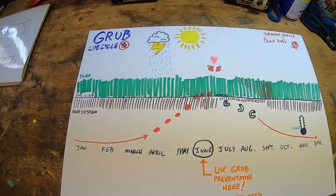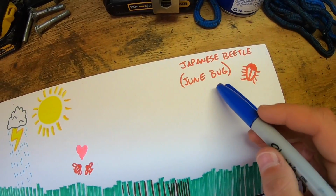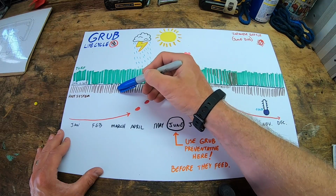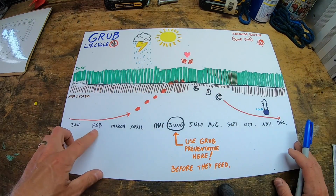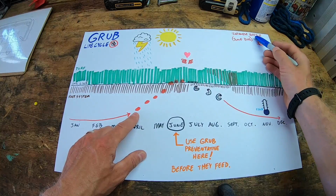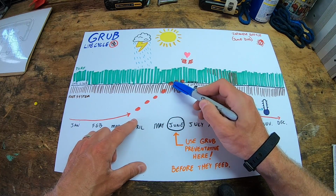So let's talk about the actual grub life cycle and how Japanese beetles or June bugs tend to take hold of your lawn. So what you can see here is you have your soil line, you have your turf on top, you have your roots down below. You can see here that I have the months of the year all laid out. So in January and February, not too much is happening, but once March, April, and May hit with all our heavy rainfall, these Japanese beetles start to wake up. They're in your lawn and they start to make their way to the surface.